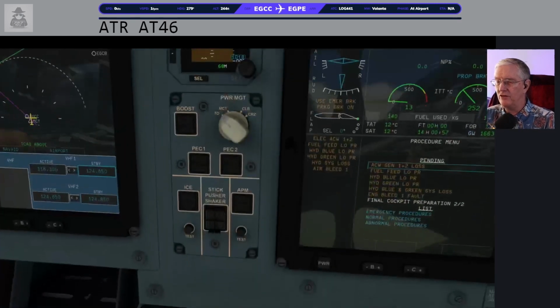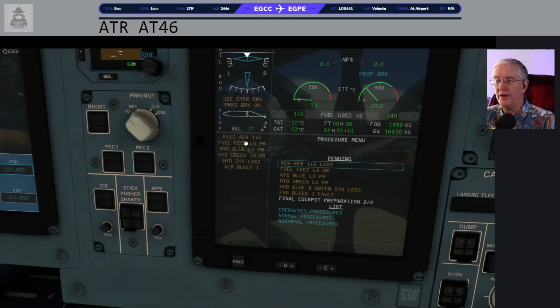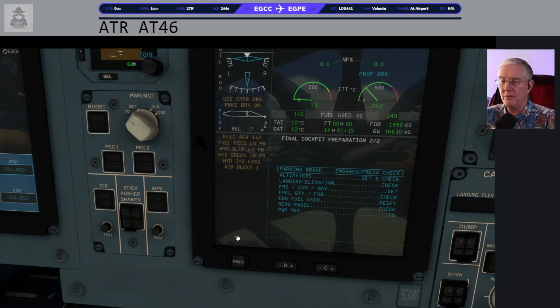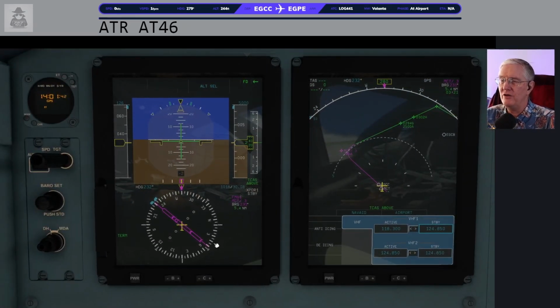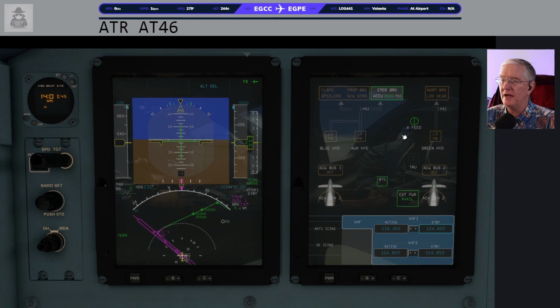So over here, let's zoom in and take a closer look. Here are all the things that are wrong with the airplane, but we know that. We know that the fuel feed is low. We know that there's low hydraulic pressure. Final cockpit preparations, and then click the bottom of the memo. So parking brake. Yep, parking brake is set. Altimeters checked and set. Landing elevation. If everything is cool with the landing elevation, that's going to be blank. You won't see anything in there. It's set automatically. The FMS, the COM, and the nav are all set. Our fuel quantity and fuel on board, yeah, we've kind of eyeballed that. It's good for now. We could do the math, but we want to fly. Engine fuel used, reset. We need to do that. How do we do that? Well, come on over here.